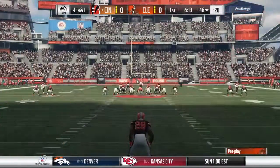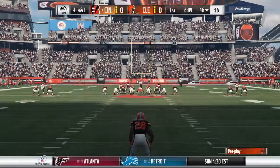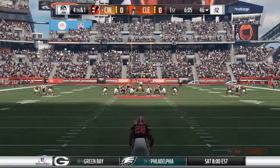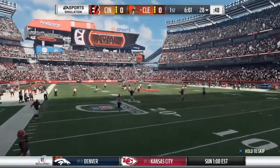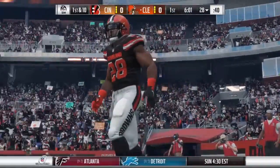So on fourth down, on comes the left-footed punter, Kevin Huber, to punt it away. And the kick's away as he angles this one for the sideline. And this one will not be returnable as it sails out of bounds.